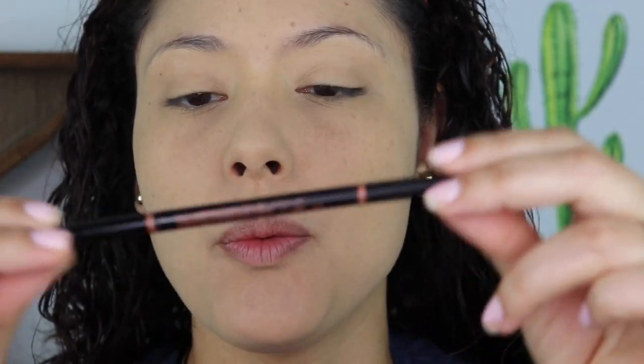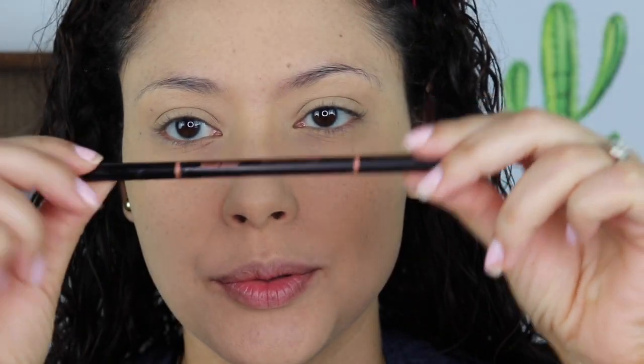Next thing we're gonna do is our brows. Okay, so I'm going to be using the Anastasia Brow Wiz in medium brown. Comb these suckers first. There we go. So I'm pretty happy with them. I don't think I need to clean up the edges much. I'm just gonna do one more brush.